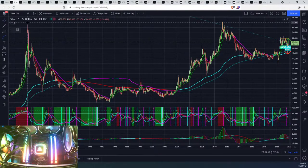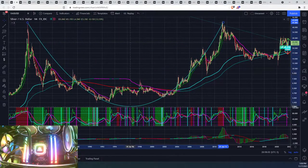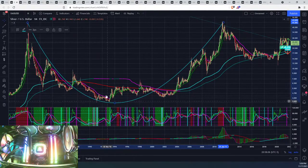So obviously we have our double top. This top right here is from the Hunt Brothers, 1980. This was the Hunt Brothers top right here. But we basically have a giant cup that we have formed now. Obviously the low being down here, you can kind of draw this however you want. But we basically topped out at $50 in 1980, and then we bottomed at $3.50 roughly in '92, and then we double topped here in 2011, and now that's our cup formed right there.